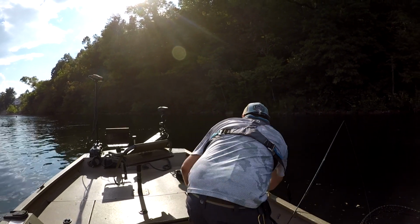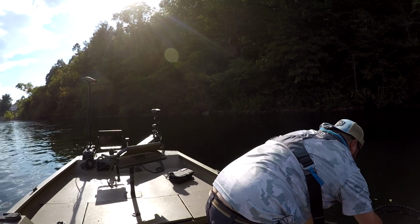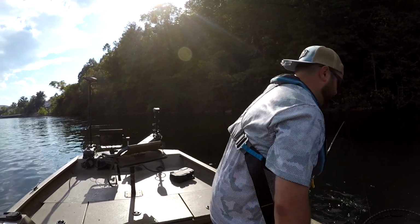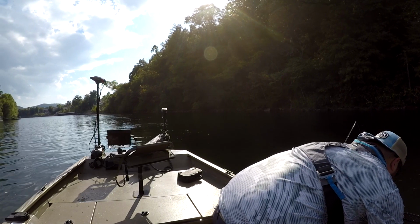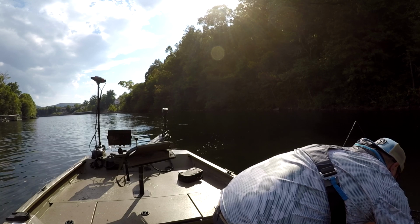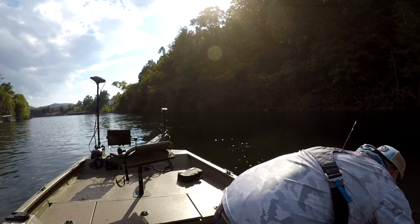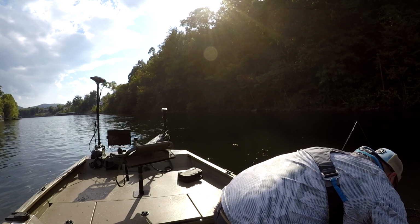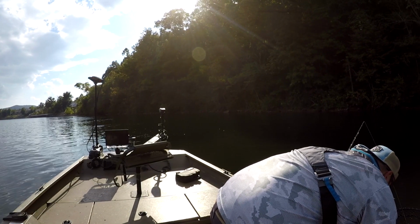I really don't want to lose my position. Hit the spot lock button real quick. This is a good part of the bluff here. Still shaded. But yeah, I kept that bait moving that entire time, and he came all the way to the boat, waited for it to jump out of the water, or, you know, as I pulled it out of the water. I saw him coming, so I let it back down, and he smoked it.